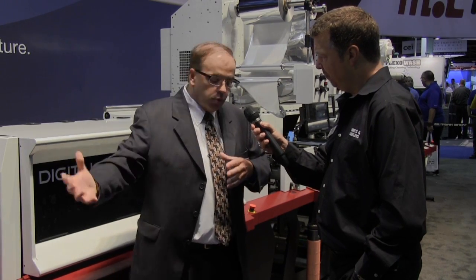There's a number of factors for sure. I think the one that everybody focuses on is the economic crossover point. What we know now, having done this for 10 or 15 years, is we have very, very clear data on where all the digital jobs are clustered. People talk about so many jobs at this run length, and there are all these corner cases and things like that. But the overwhelming majority of the work is clustered around a certain job size. What we think we can do with the economics of this press is double that, triple that for a lot of work. So there's a place for a converter using flexography for sure for a number of reasons.